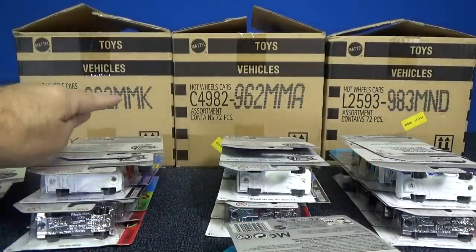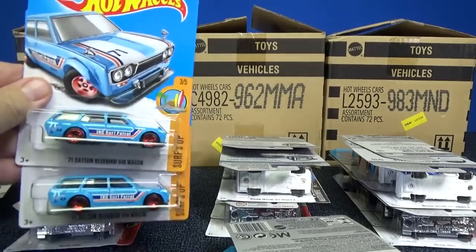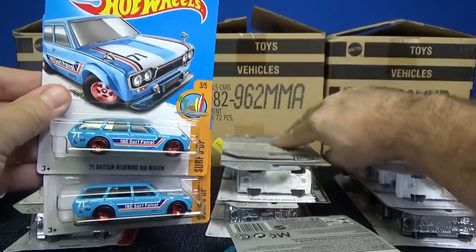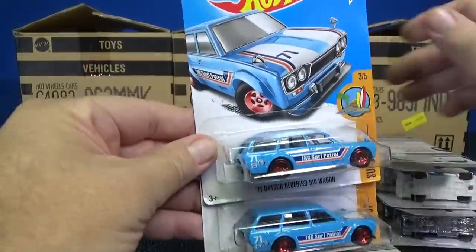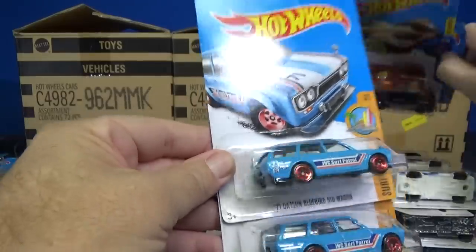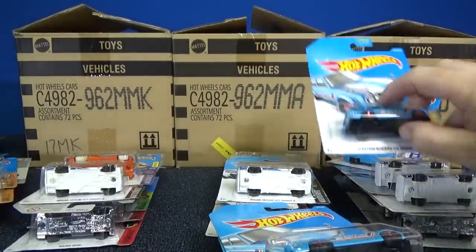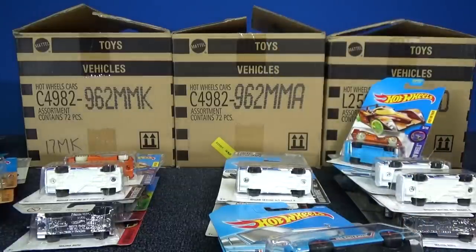Here we have my case, MK Markazimov, that's my case. I'm not going to cut that case. I'm going to keep that case forever. It had two of the Datsun wagons. Both of the international cases had two of the Datsun wagons. And the USA case had, had you fooled, had me fooled, only one. The USA case only had one of the Datsun wagon.